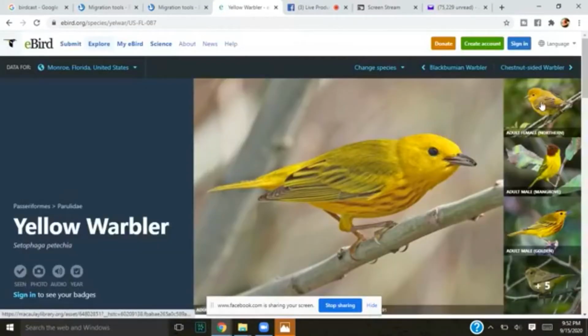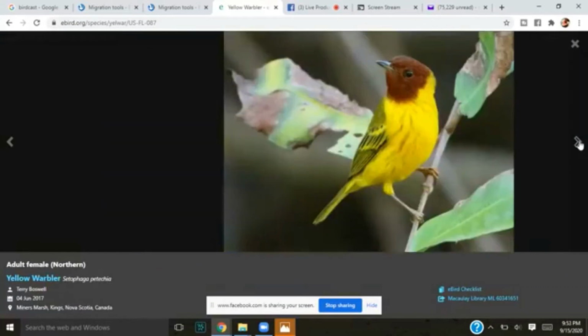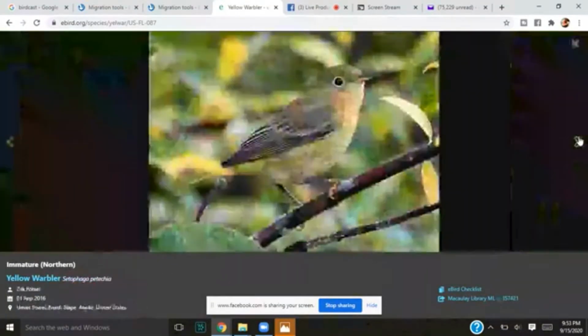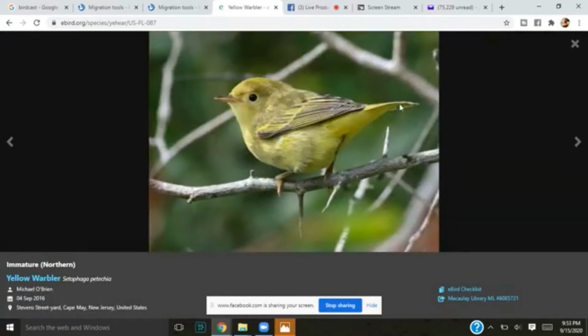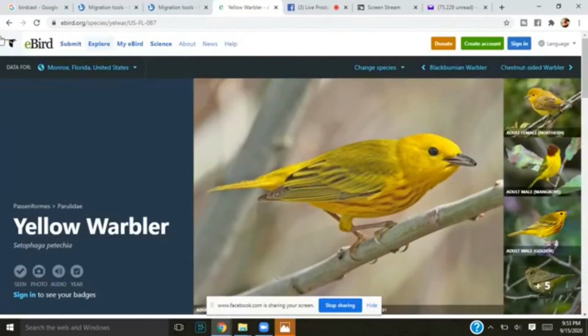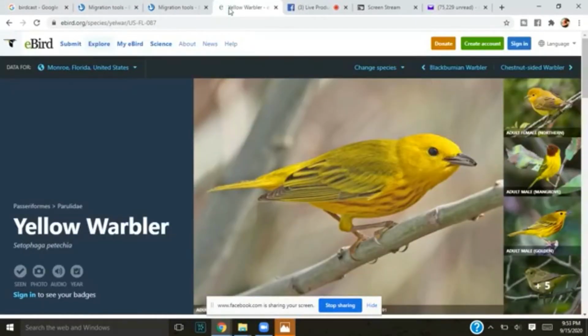I thought I identified mine as the yellow because it kind of looked like this, but you see how they look very similar. It's very hard sometimes because look, even for mine, the underparts are yellow. So I know it wasn't the hooded again, but oh crap. Where did we go? Okay.